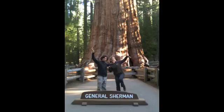So we went to Sequoia National Park first and checked out the big one, General Sherman, which is the largest sequoia in the world, and it's surrounded by a forest of other sequoias, so you really are amongst giants as you stand in this patch of sequoia trees. And General Sherman definitely stands out in its sheer volume. It's a spectacle.